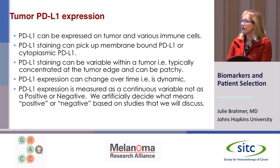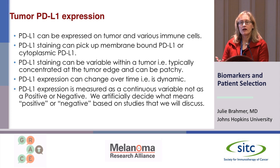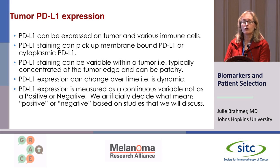PD-L1 staining can be variable within a tumor. If you look at a tumor as a whole, typically we see the most concentration, if your cancer has this within it, at the tumor edge, but it can be patchy. So you can biopsy multiple areas, and some areas will be positive and some areas will be negative. PD-L1 expression can change over time, and it's dynamic. Some types of therapies actually are known to increase PD-L1 expression. Some are known to decrease PD-L1 expression.